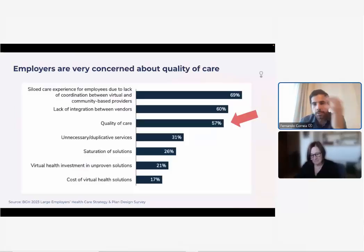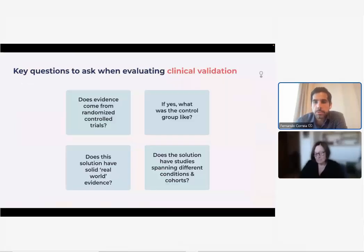So again, taken from the Business Group on Health survey, employers are very concerned about quality of care. And ensuring quality of care means that whatever solution you choose, you need to make sure that the bases are there and that the solution is rooted in evidence-based care. And so how do we approach this from a SWORD perspective, and how can you look at it?